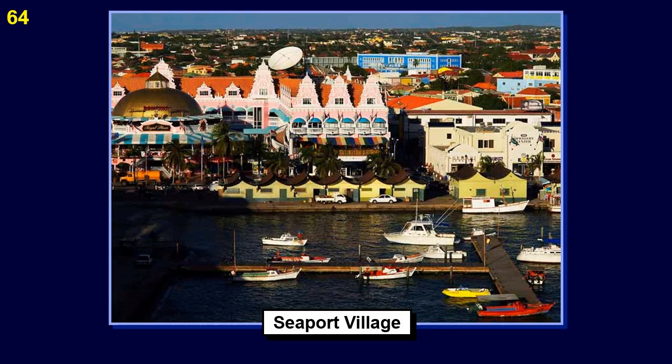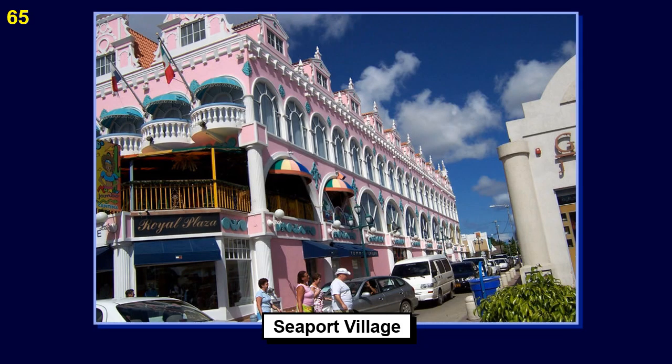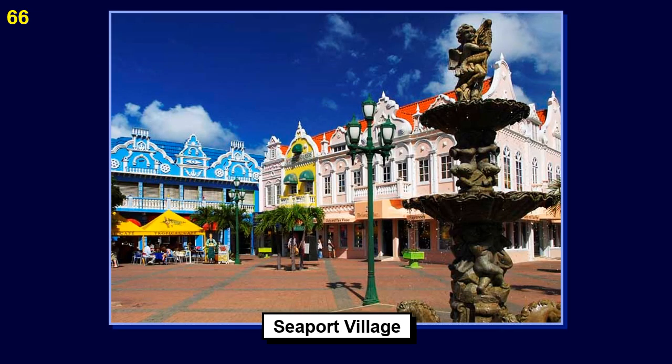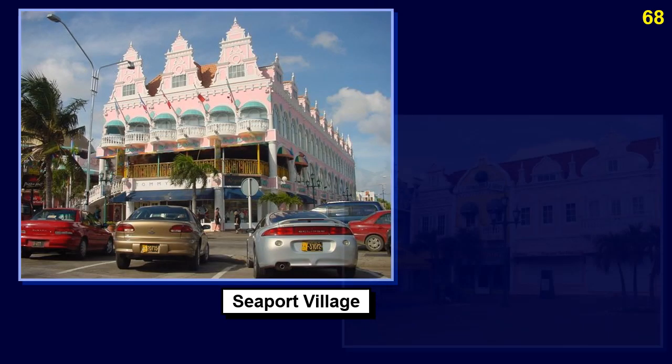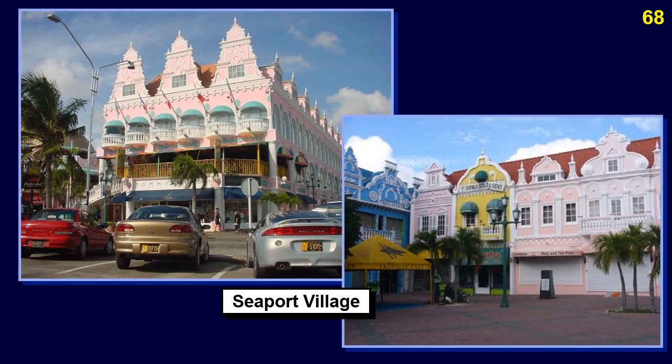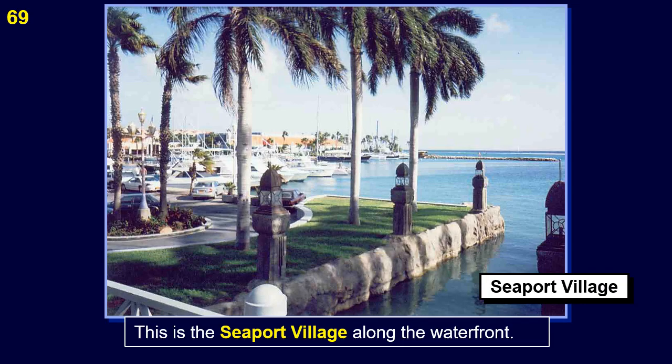This is the Seaport Village Mall. These are more views of the Seaport Village Mall, and the Seaport Village along the waterfront.